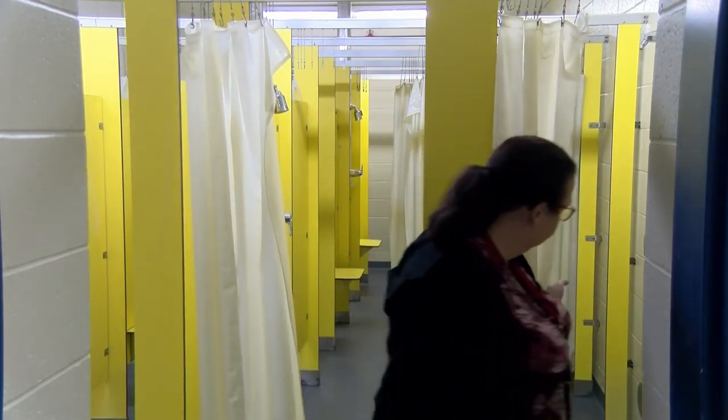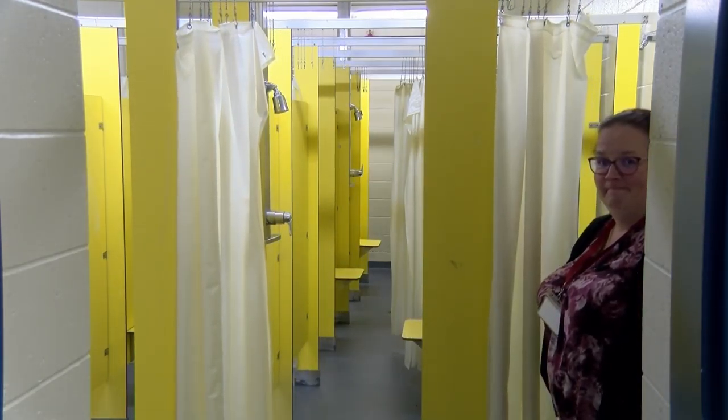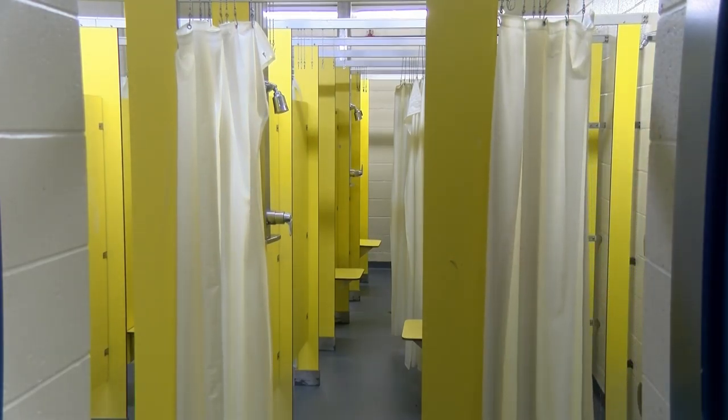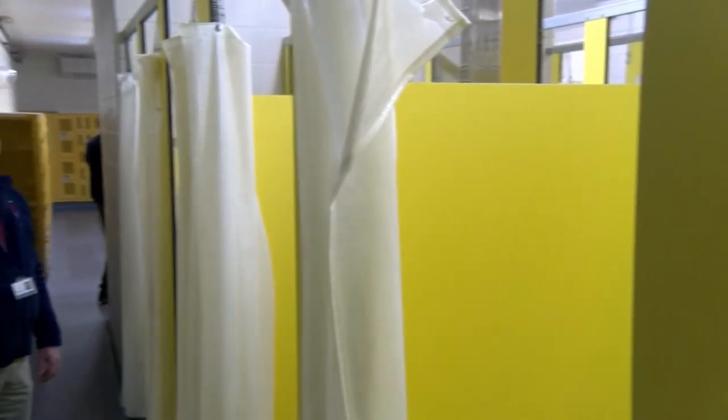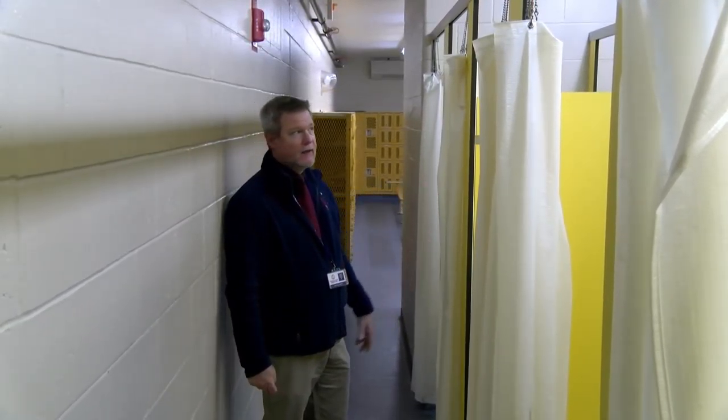None of this is being utilized. There are no students today who would come in here and utilize the showers that are provided in this locker room area. So it results in quite a bit of wasted space. Let's go a little deeper in and take a look at what it looks like on the grand scheme. So here you can see that we're inside the girls' locker room, and there's just row upon row upon row of that shower situation that is set up.